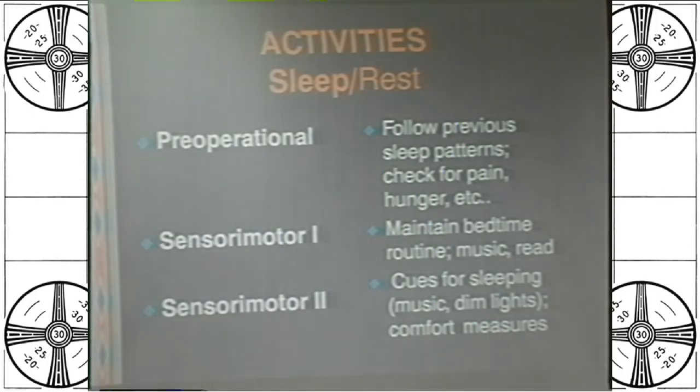And it's really very similar for all of these activities, sleep, rest, eating, dressing, whatever. You try to think of what would a child be able to do at that age, and then how can I best approach an Alzheimer's patient at that age?